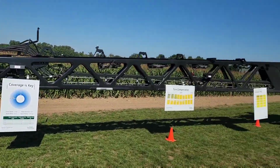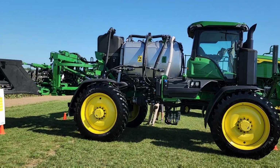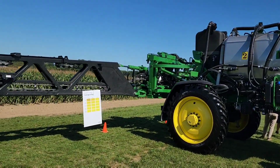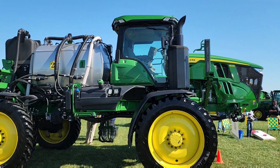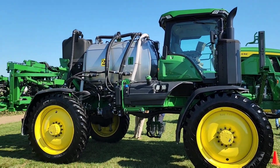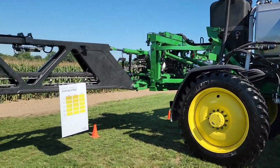So here is the new version of the Deere sprayer, basically like what we have. Ours is a 4930. It's a 1,200 gallon tank, the bigger of that. And this is a 412R, which I believe is 1,200 gallons. That's the 12. This thing can't hold very much. Quite a bit newer, better technology, newer stuff.